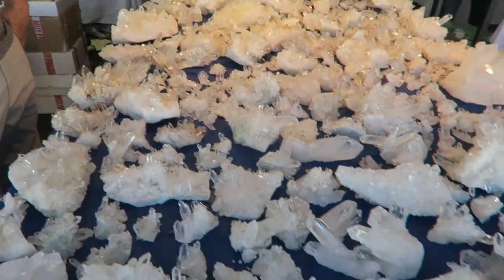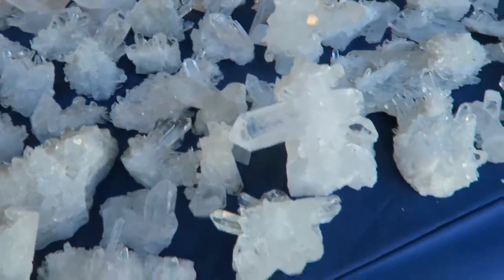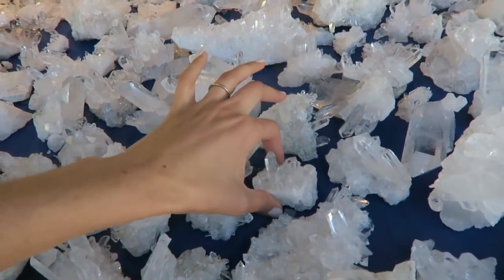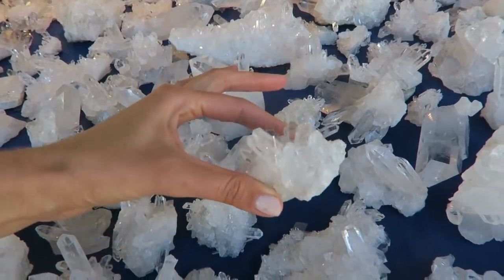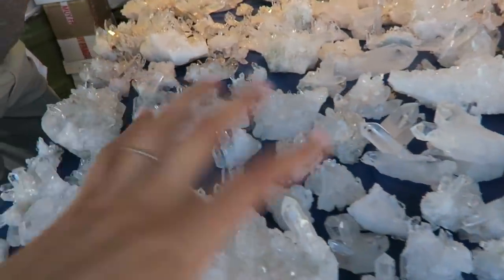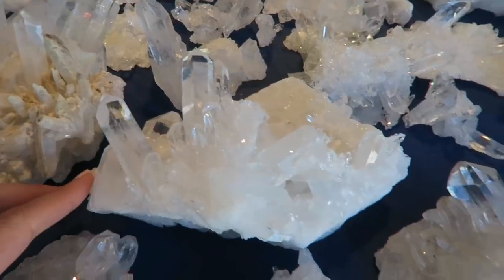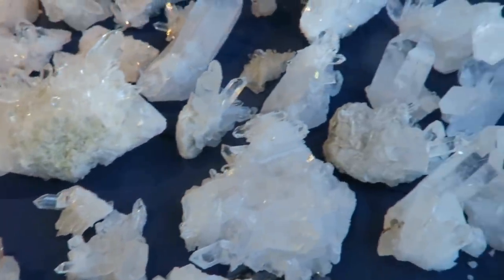Okay, guys, we just finished up at Tumerico and I'm looking at crystal specimens. These are really nice quality. I'm just looking for the right specimen. You want the shape and the points to be displayed prominently and have a cool look. So yeah, I just look for unique ones.